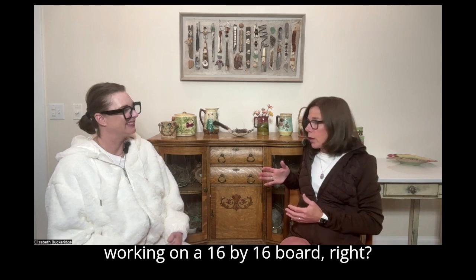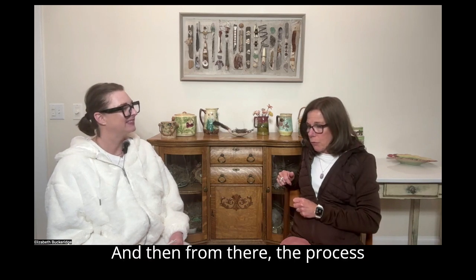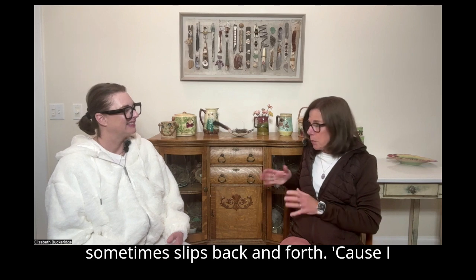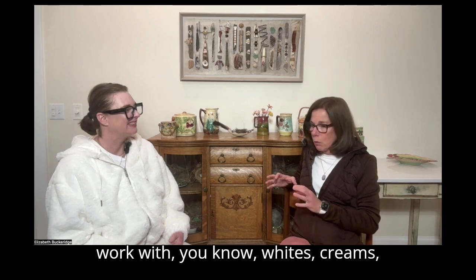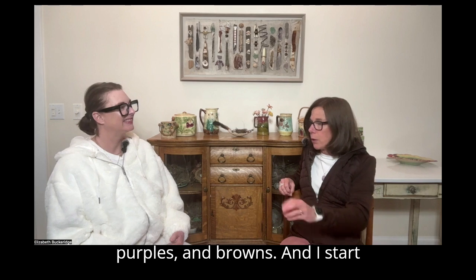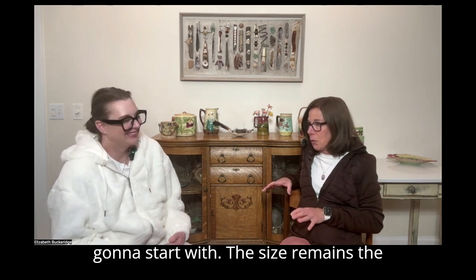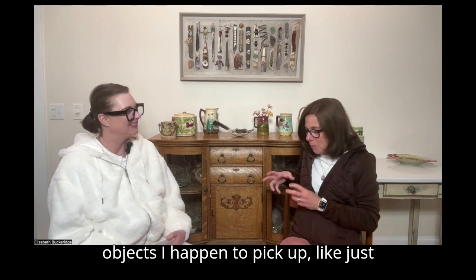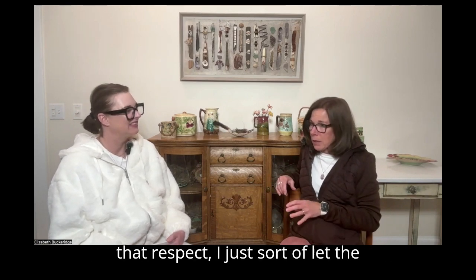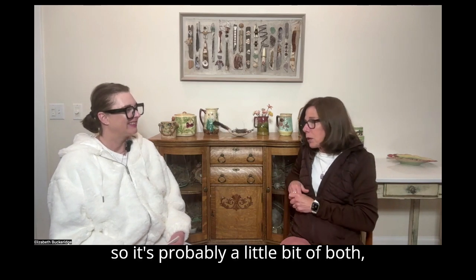But other times, like I'm working on a 16 by 16 board, right? So that's a strategy, a choice. And then from there, the process sometimes flips back and forth, because I could start by thinking I'm going to do a radial design and I'm going to try to work with whites, creams, purples, and browns. And I start on something and it ends up being nothing at all like what I thought I was going to start with. The size remains the same, but it ends up being organic and blues and greens instead, because just whatever objects I happen to pick up just weren't working for me at the time. So in that respect, I just sort of let the process go where it needs to go. So it's probably a little bit of both, you know.